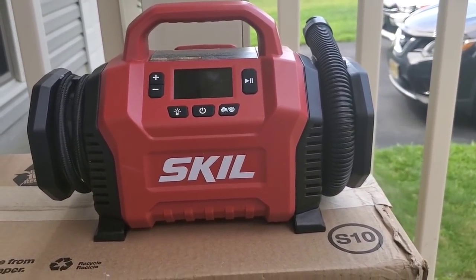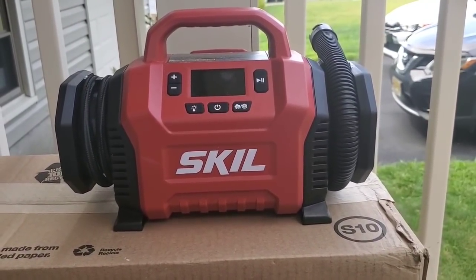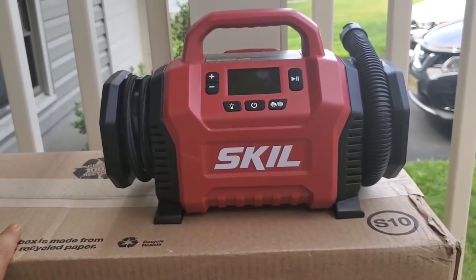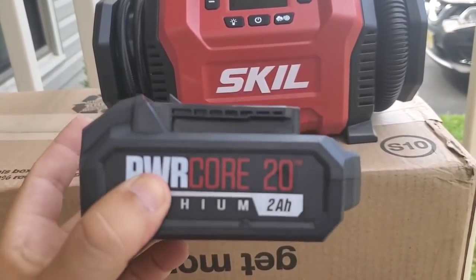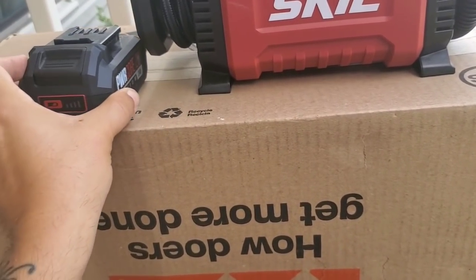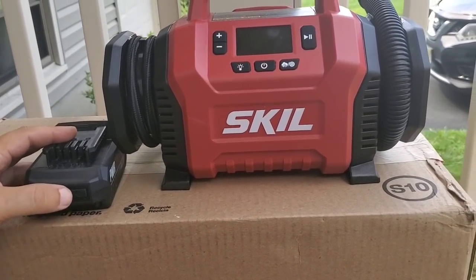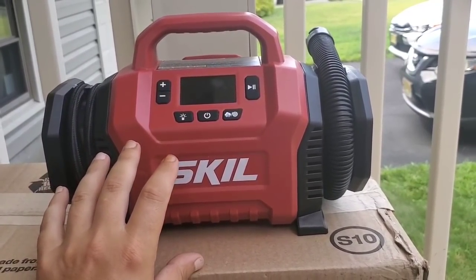Now, this is their 20 volt compressor, the SKIL 20 volt inflator deflator, because it also deflates and it has a lot of different uses, which is great too. They also have a 12 volt. All right, so this is the 20 volt. They do have a 12 volt available as well. You're going to obviously use their 20 volt battery. And this battery is a little bit bigger because it has that USB port to charge your phone. So if you have this right here, you're going to be able to charge your laptop, your phone, tablet, all right? And you got a really nice inflator deflator here as well.